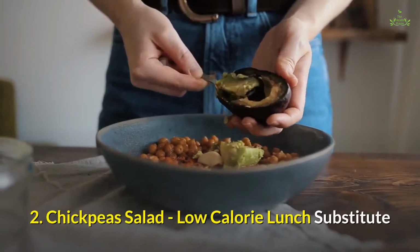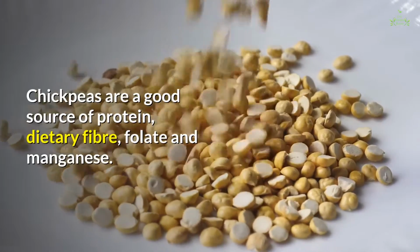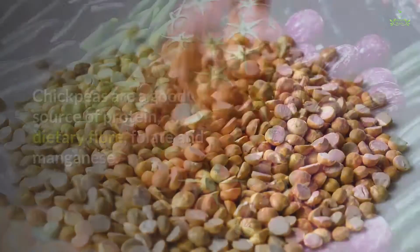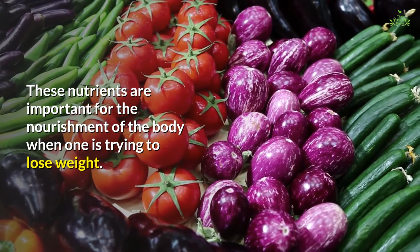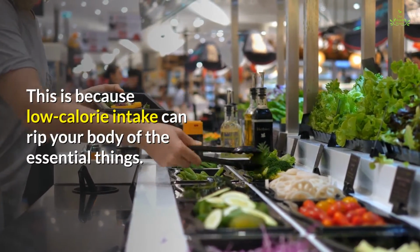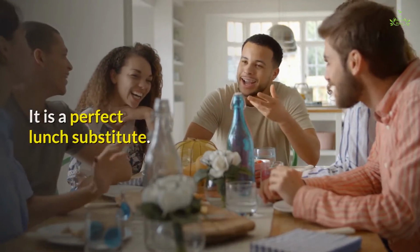2. Chickpeas salad, low-calorie lunch substitute. Chickpeas are a good source of protein, dietary fiber, folate and manganese. These nutrients are important for the nourishment of the body when one is trying to lose weight. This is because low-calorie intake can rob your body of the essential things. It is a perfect lunch substitute.